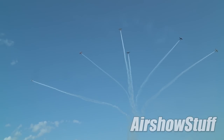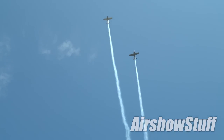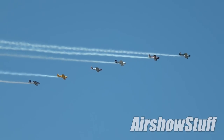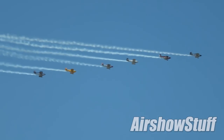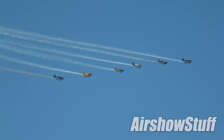The team ends their show with a bomb burst, and we turn to the second of our formation teams, the Rocky Mountain Renegades. They're flying 6 Vans RV series kit planes, and they start their show in a similar style to Trojan Thunder, with a break straight into opposing passes.